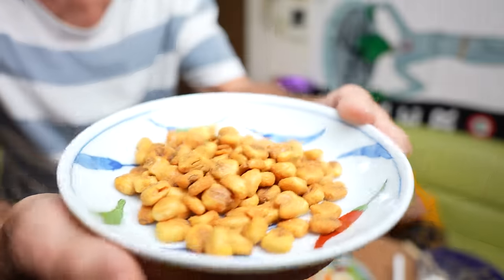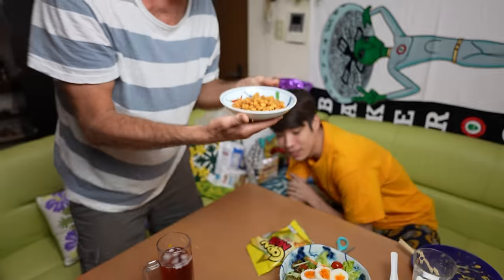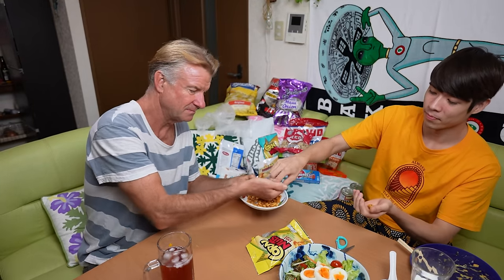All right. Corn nuts chili picante flavor. Get some. Oh my God, it's so crunchy. I really miss corn nuts. It's so crunchy, and the flavor is really good. The chili picante is nice.